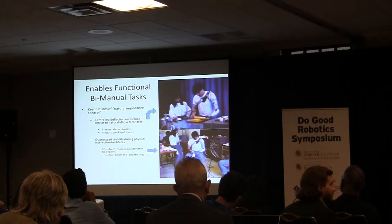We also looked at some functional tasks. This is a bimanual task. And notice that the elbow, the prosthetic elbow, is extending on the load.